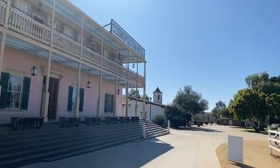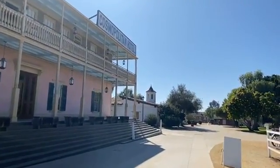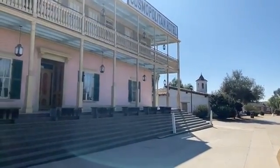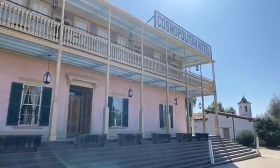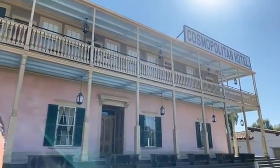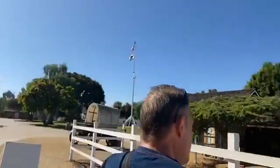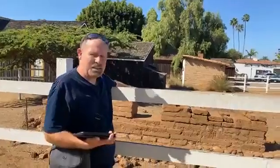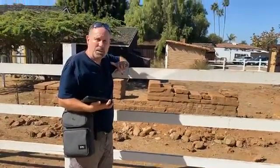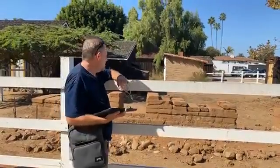It kind of sat here. Eventually they restored it into a hotel, and it's got several period rooms where you can rent a nice room. They say it's haunted. And this is really cool over here to the right. During the renovation of this hotel, they were actually making adobe bricks and replacing some of the original adobe bricks to kind of shore up the original structure.